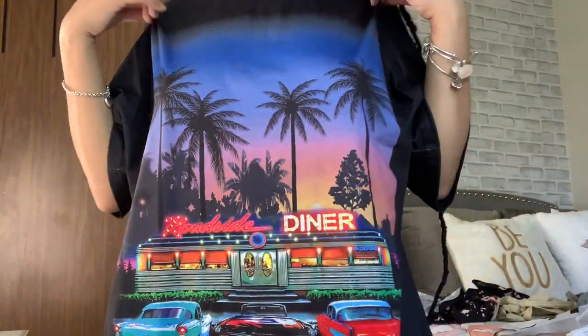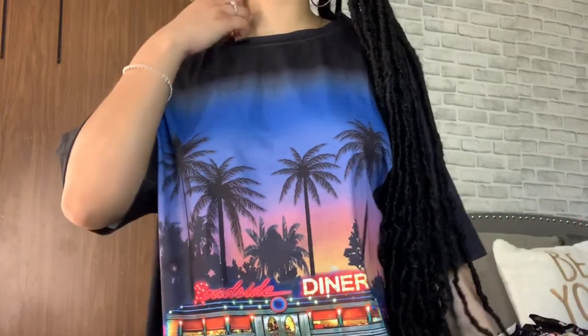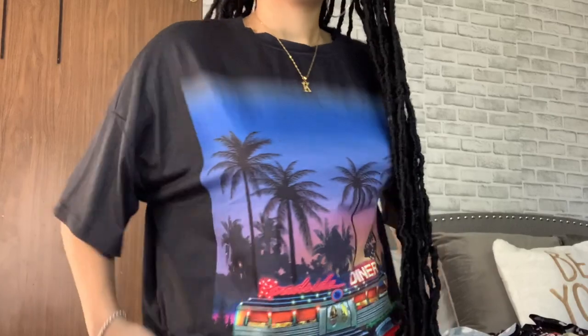It's cute, especially the colors. But yeah, it's cute. Let me take my necklace out. If you're a small, get a small. Because it's going to fit, like, probably a medium or a large. Because I got a medium and it fits like a large or extra large. But, yeah, I'm 5'3", and it comes down to, like, right above my knee. So, yeah.